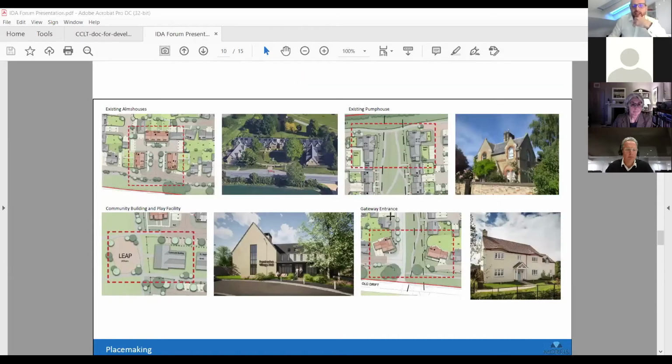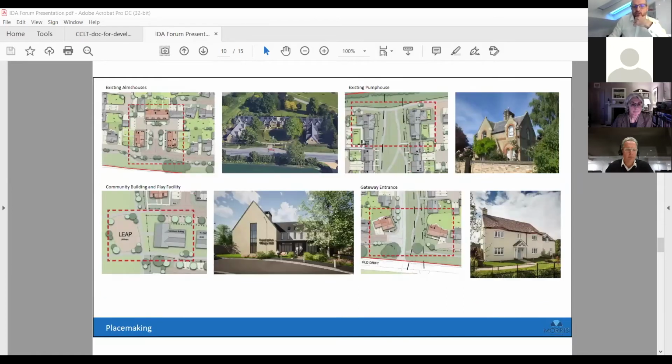So this again just shows you some of the placemaking that we've got. So just zooming in on some of those apartments, those affordable apartments there, and how they will look and where they've drawn their references from again. Gary, this is the frontage.